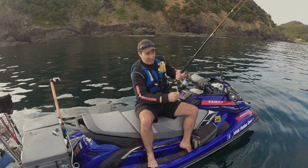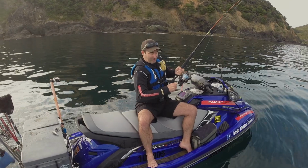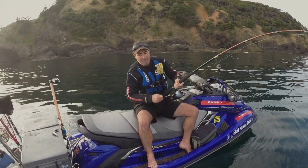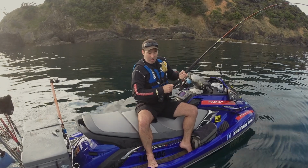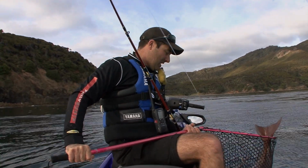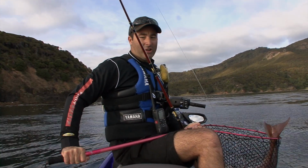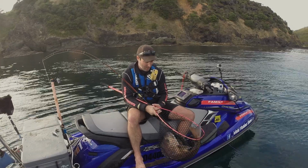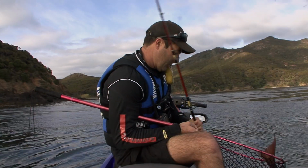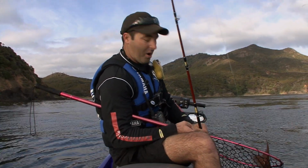You've got to treat every fish like it is that fish of a lifetime. Be ready for it. Oh, he's got some pull. It's a beauty. He's in the net. And that may well be the fish of my lifetime. I've been searching for a 20-pounder for so long. And this will go very, very close.